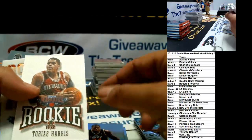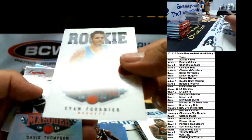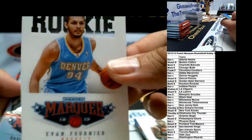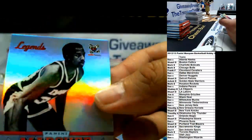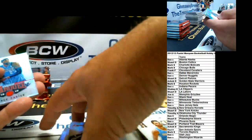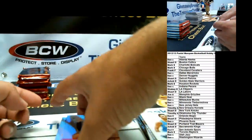Paul Millsap, Toby Harris for the Bucks. We haven't seen this yet. That's cool. Evan for the Nuggets. Wow, old school Nuggets. David Thompson. I was looking at the logo. That's old school. This could be a good box. I sure hope so. Vince Carter, Curry, Hayward, and Outlaw.